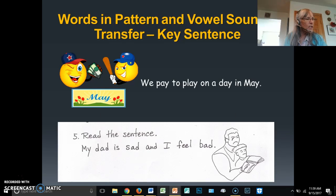And then for transfer, this is where the students take those words in pattern that you've had them practicing with, and they create their own sentence with it. So for mine, I was doing the unit on shopping, and pay and day were both in that unit, and then I added play and may. We created the sentence, we pay to play on a day in May. And I used clip art to reinforce this sentence with pictures. Connie drew her picture. My dad is sad and I feel bad.